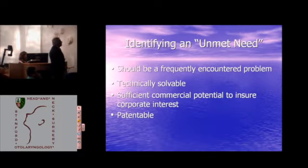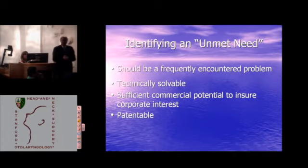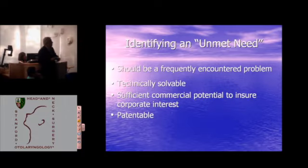As I started to think about this talk, how should I roll it out? What should I talk about? For me, the first step is identifying what is an unmet need. Something that you need to fix. There are things that you'd like to fix that aren't frequently encountered as problems. You're not going to go very far with those, in my experience. You need something that is a frequently encountered problem. Otherwise, you never get to the other bullet points below.